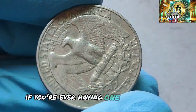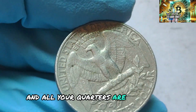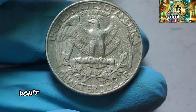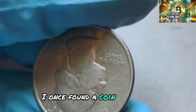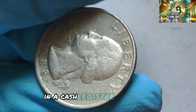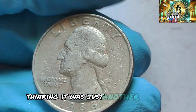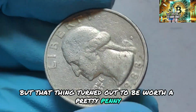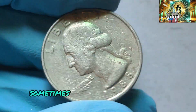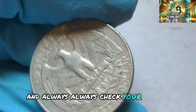Here's where it gets a little fun. If you're ever having one of those days where you just can't seem to find any change and all your quarters are from 2024, don't despair. I've actually had a moment like that. I once found a coin from 1964 in a cash register at a store, and I almost didn't take it, thinking it was just another old coin. But that thing turned out to be worth a pretty penny.